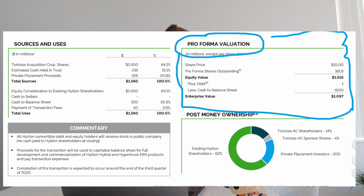So you can see here, this is their pro forma evaluation. Down here, it shows enterprise value at $1 billion. So that is where they are valuing the company right now. This is based on the $560 million in cash they have at hand and looking at future projections on what kind of revenue they can expect.